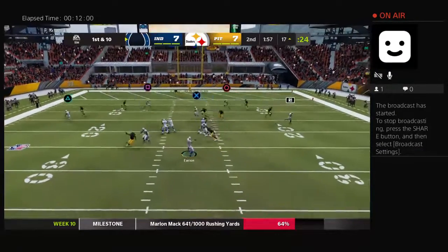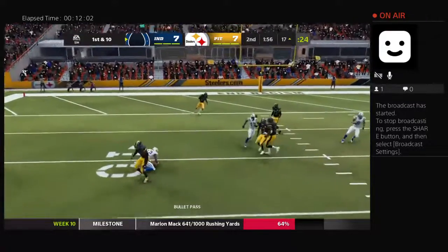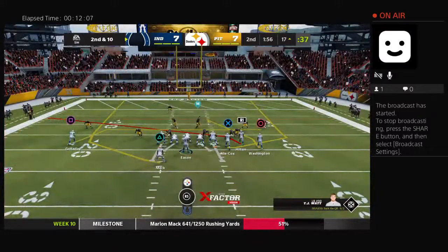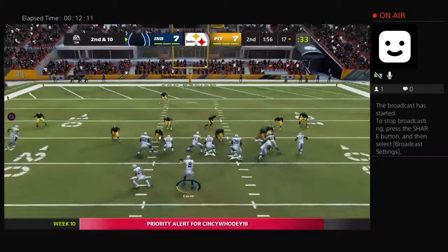Eason sets to throw it. And this will be incomplete. Physical play on the football there, and it's 2nd down. An incomplete pass on 1st down. That leads to a 2nd and 10.